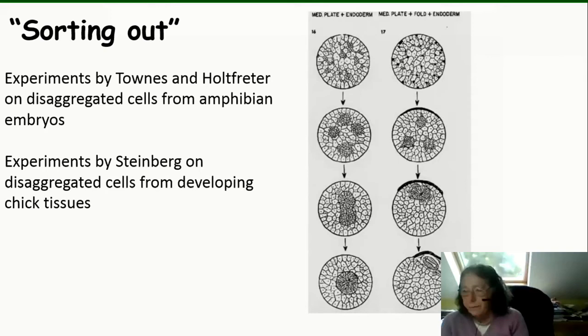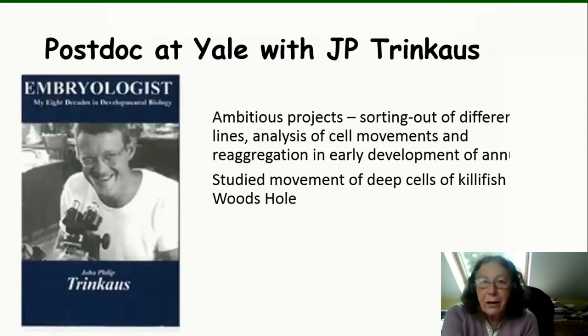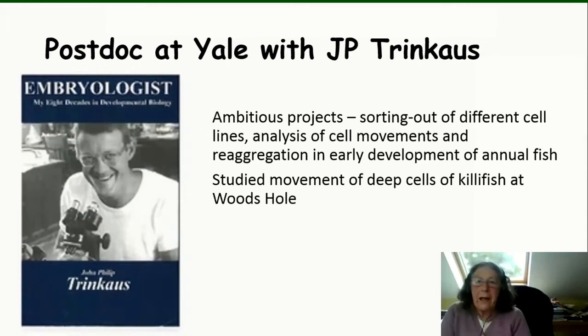After my PhD, I went to America, to Yale, to work with John Trinkaus, who we've already seen. John Trinkaus was interested in cell behavior, in sorting out, how cells moved, and particularly studied fish embryos. While I was there, I didn't work on chick embryos at all. I worked on cell lines. His lab was next to the lab of Frank Ruddle, and I learned how to culture cell lines and tried to develop a system where I could use different cell lines to look at sorting out. I also started to analyze cell movements and reaggregation in the early development of annual fish.